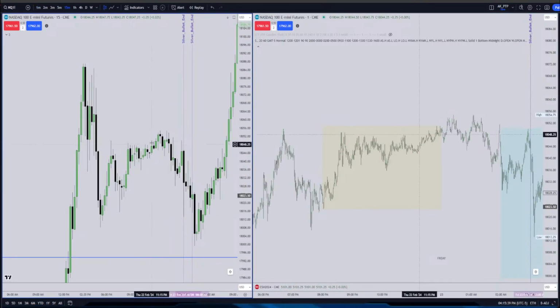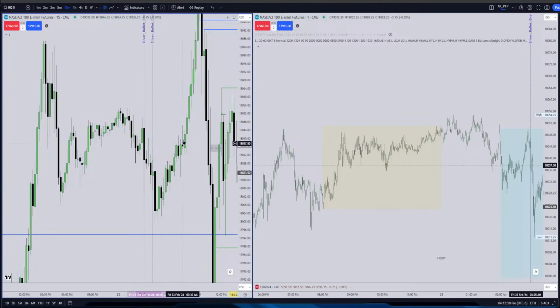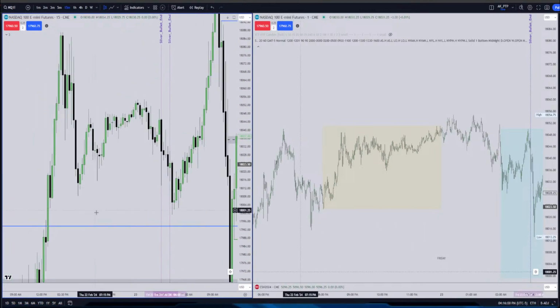But see the 15 minutes: accumulation, manipulation, took the sell side. What I should wait for? Market should take the buy side. So on the distribution leg, I might have looked for longs over there since my bias was bullish, and that is aligning with my bullish bias as well.